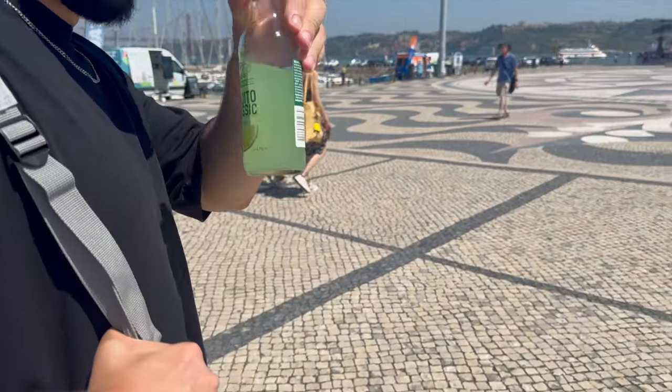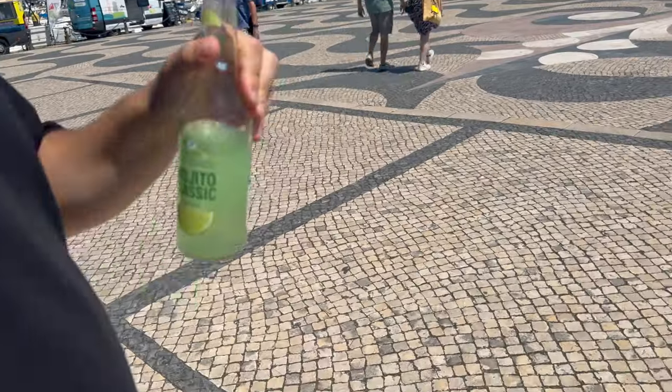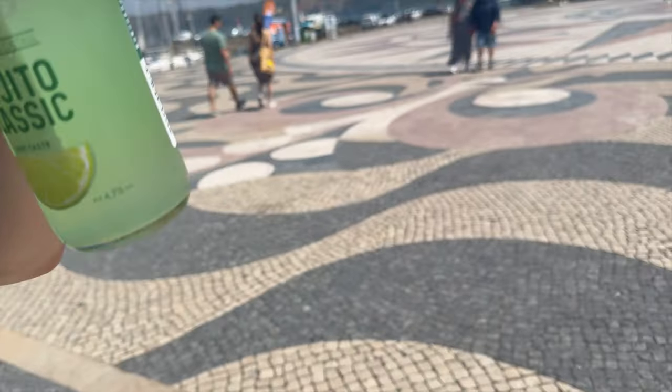Drink. What do you have? It's a classic. Damn, that looks refreshing. It is, because it's alcohol. Yes.